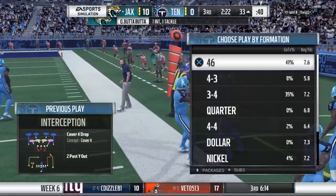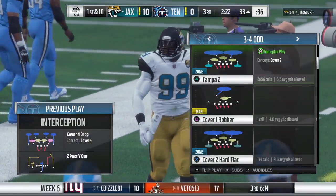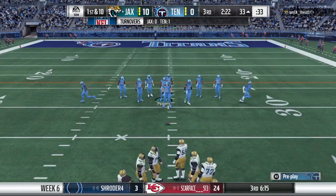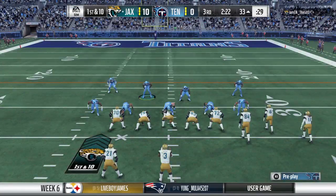Well, this is a defense that can confuse even the best of quarterbacks with their zone schemes. And here you've got a linebacker that's going to stay at home and just sit down in that zone. And this one basically comes right to him. And they'll start this drive with very good field position.